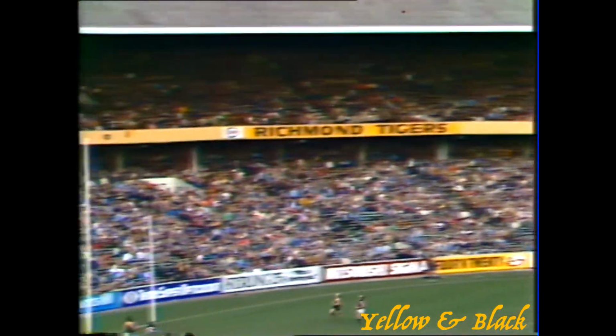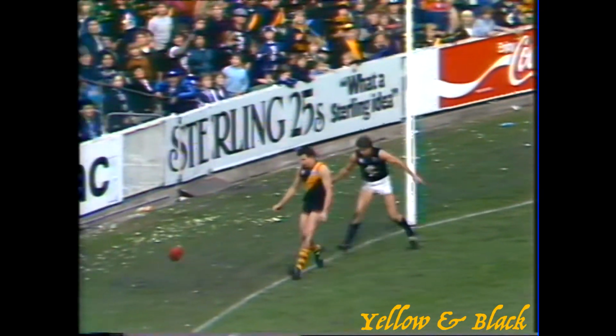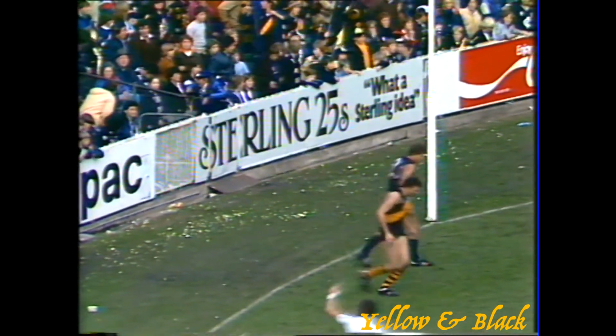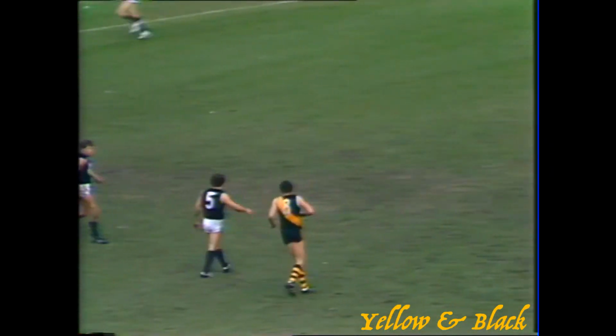Kane looking over there for Egan. Through comes Matthew Wall. A long hand pass over there to Jess. Jess will go for the great long kick. It's a booming drop punt. Back goes Michael Roach, punched away, over the line it goes, and out of bounds. Big kick by Jimmy Jess to bring the Richmond team forward on that occasion. 18 minutes into the final term.